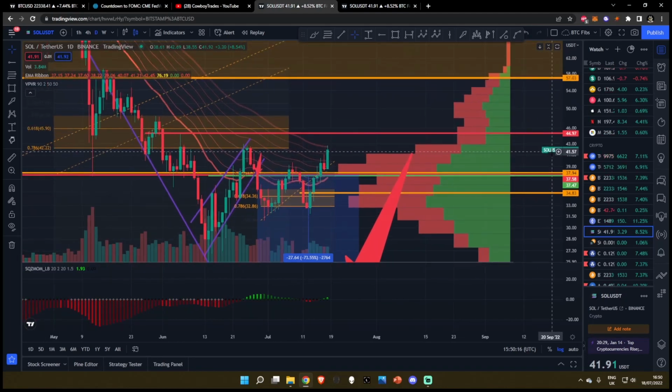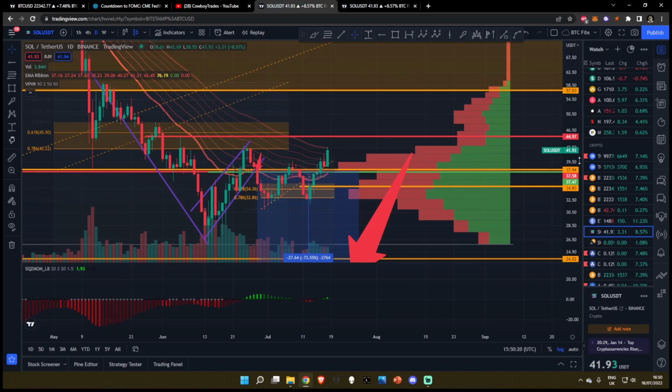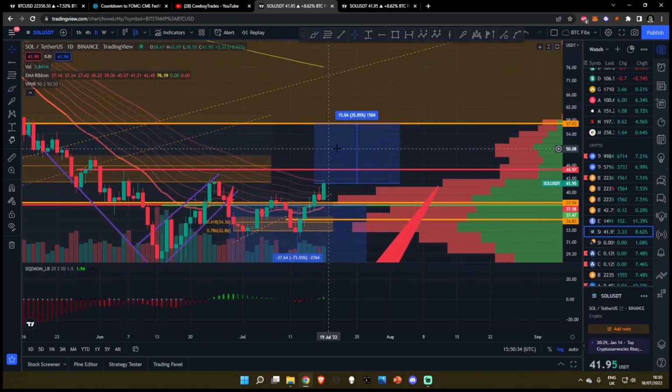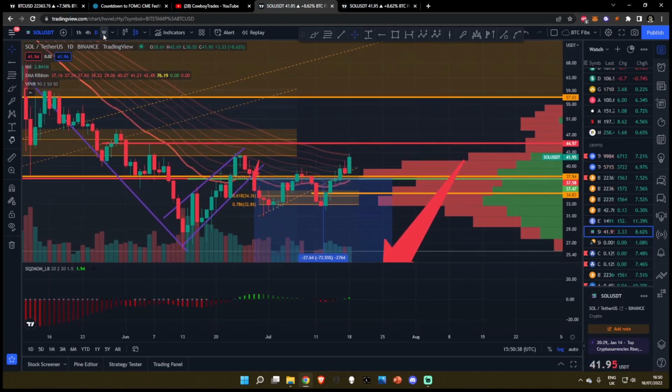I do think Solana is heading down to the downside in the higher to mid time frames. However, I do also think it's very likely in the shorter time frame we can actually get this move back up to $56 or $57 rather, to your 0.786 Fibonacci, before we do take that next leg to the downside. Now, that is basically all I've got to report on Solana for the daily time frame.